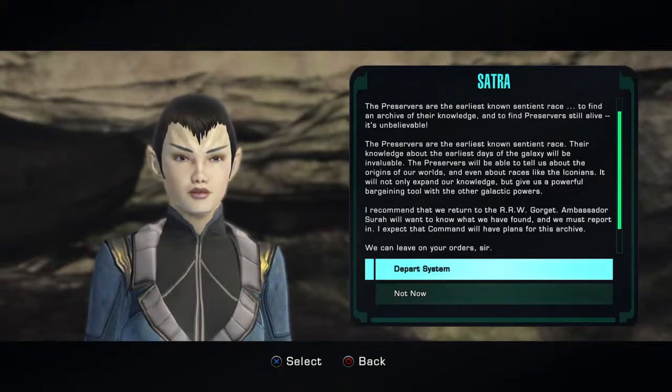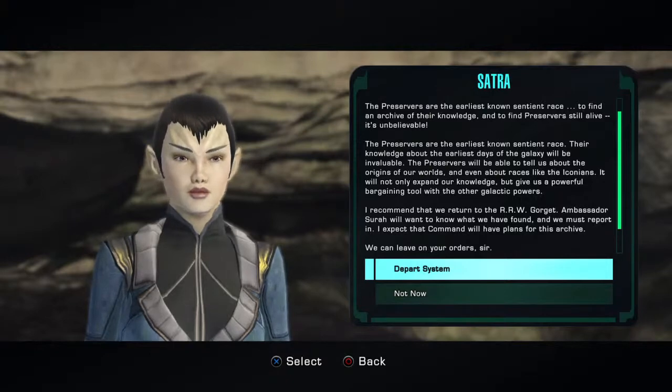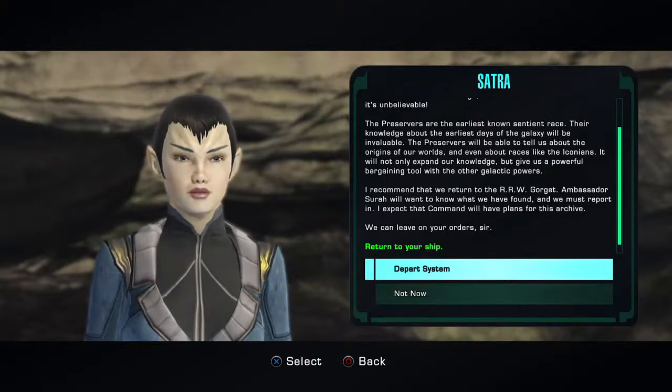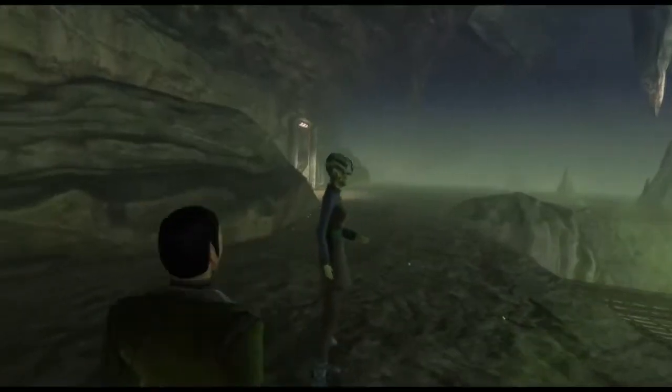The preservers will be able to tell us about the origins of our world and even about races like the Iconians. It will not only expand our knowledge, but also give us a powerful bargaining tool with the other galactic powers. I recommend that we return to the Gognek. Ambassador Sorrel will want to know what we found, and we must report in. I expect that command will have plans for this archive. We must leave. We can leave on your orders, sir.